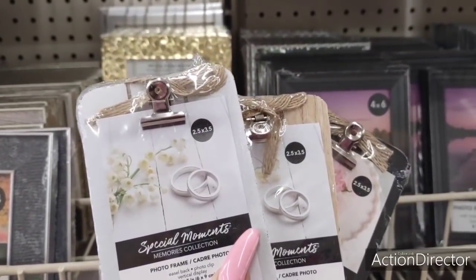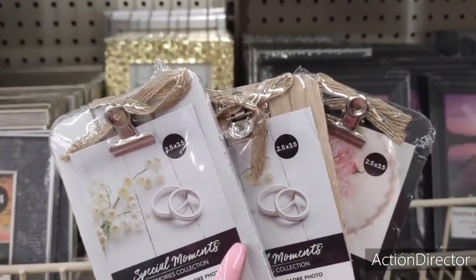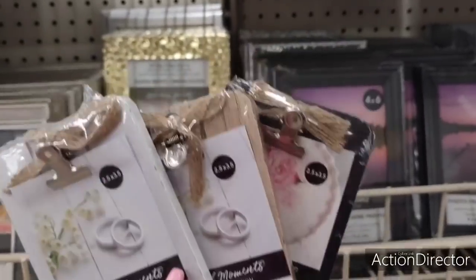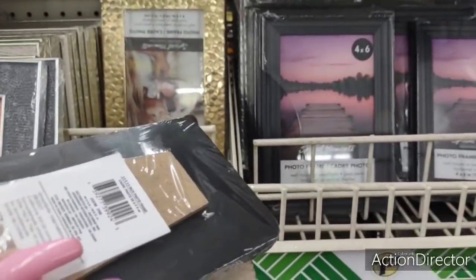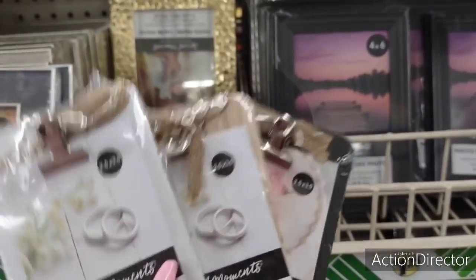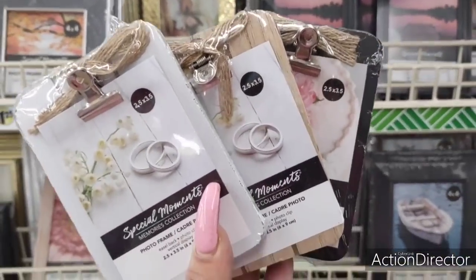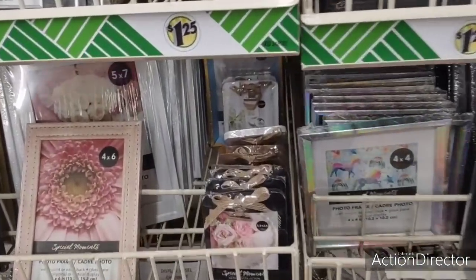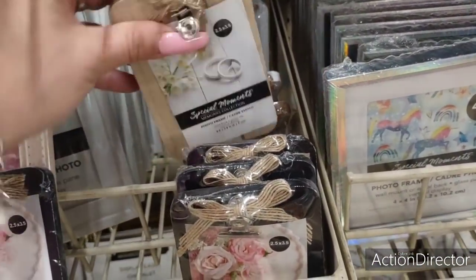These are tiny 2x5x3x5s. They have it in the matte white, and the shiplap, and the natural, and then the matte black. Those are adorable. And they have little stands. I mean, you can use these. You can transform these. These are so stinking cute. Found them all right here. So they're small.